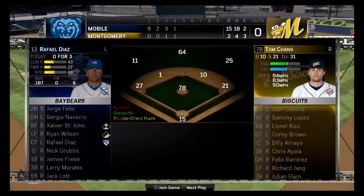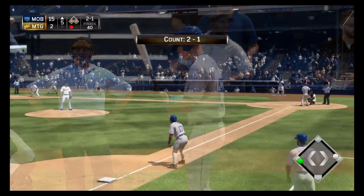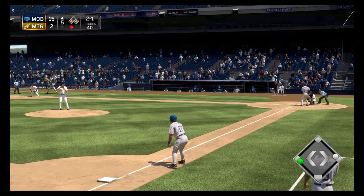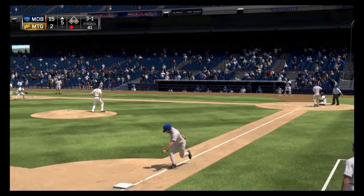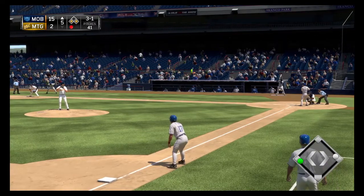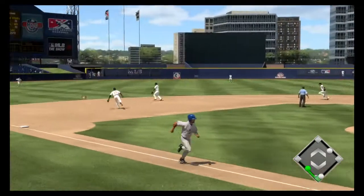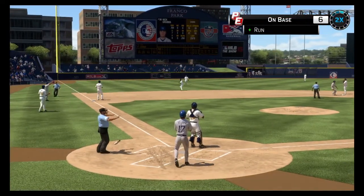Rafael Diaz will try again. 0 for 3 thus far. Nick Grubbs will stride in, grounded out his last time through. A 2-1 offering. 3-1 now as that misses down and in. The early hit total, about what you'd expect in a score line such as this. And this is hit well towards the hole. And that'll just get past his outstretched arm, a base hit.